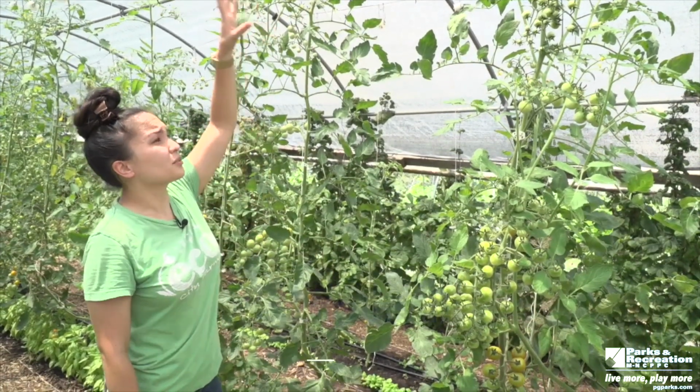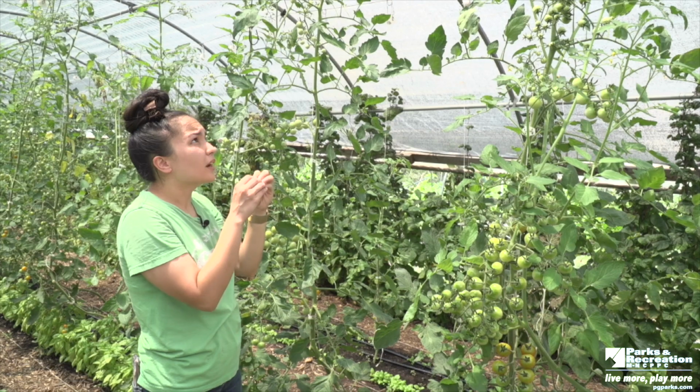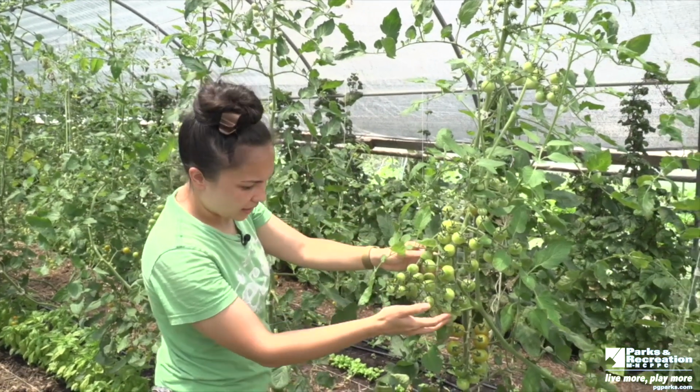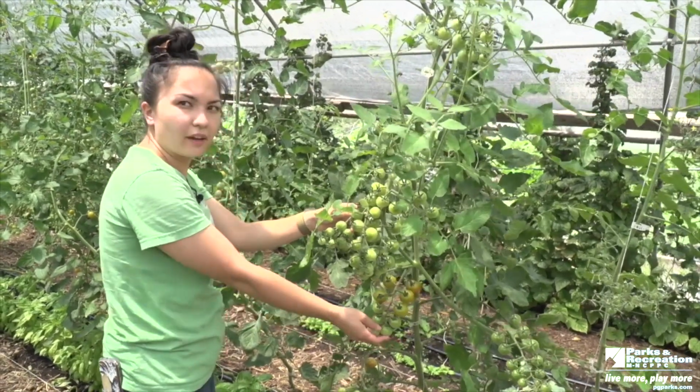The tomatoes start with little yellow flowers that are then pollinated. And from there, little green tomatoes will grow until they get to a very good size, and then they'll start to ripen and gain that iconic red color.